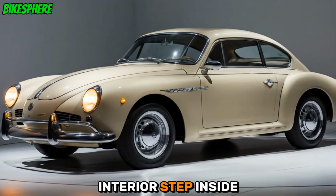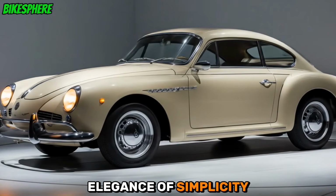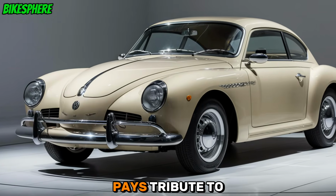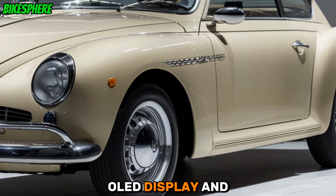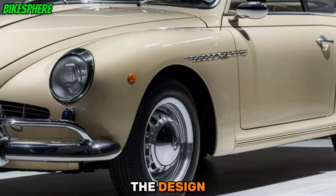Interior. Step inside, and you're welcomed by an interior that celebrates the elegance of simplicity while embracing cutting-edge technology. The dashboard design pays tribute to the vintage Karmann Ghia's sweeping horizontal layout, but is now reimagined with a floating OLED display and a minimalist interface. Sustainability is at the heart of the design.